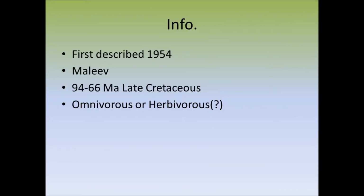We get some more info on the Therizinosaurs. They were first described in 1954. So 1954 is when you actually have the first Therizinosaur being discovered. So in the 1950s, and that was all in Mongolia, so in Asia. So Asia is where you are going to find the Therizinosaurs. And it was by a Russian paleontologist, Maleev. And Maleev was the paleontologist from Russia that gave the name Therizinosauridae. But it was mainly Therizinosaurus.